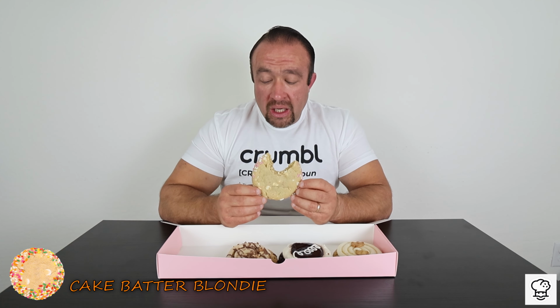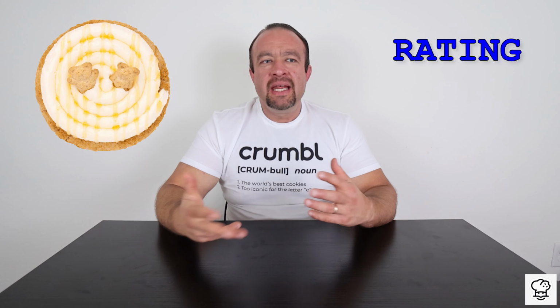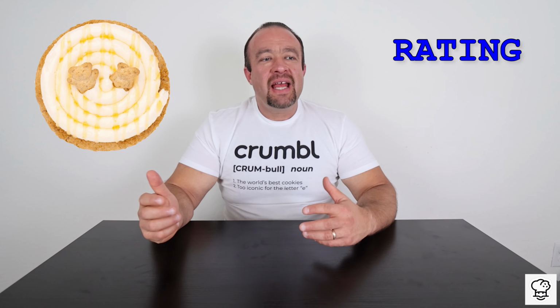And lastly, moving on to the honey cake featuring Teddy Grahams. Now, I have to say, the quality of this cookie was just too good. And let me explain what I mean by that. Me personally, I am not a huge fan of honey. I don't dislike it, but there's just something a little strong about it to me, and it's just not at the very top of my list.